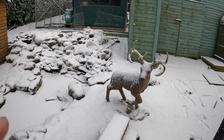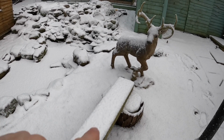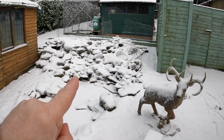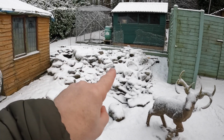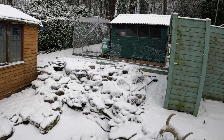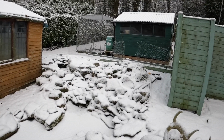And then that's a bench there. And then, you can't see it because of the snow, there's all cascading waterfalls come down. Oh dear. Got to sip myself off in a minute.